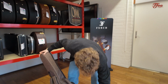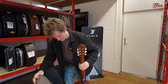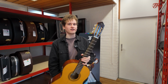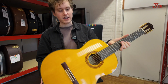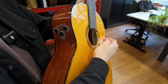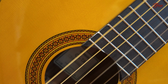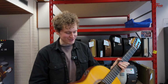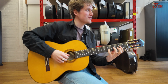What is this? This is one of the coolest guitars that has entered our store in a few months, I think. At first glance, this is just a standard classical guitar. Student model. Student model, Yamaha CG-TA. All right. The TA stands for Trans Acoustic. Ooh. So there's a whole circuit board inside this guitar, and you get really natural reverb.